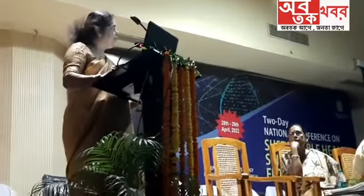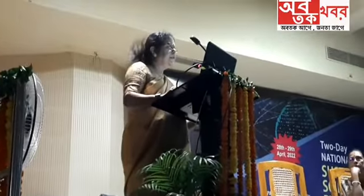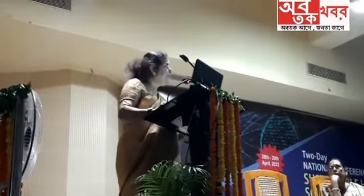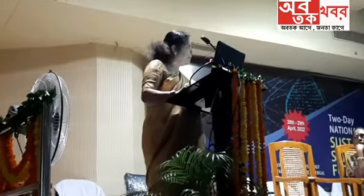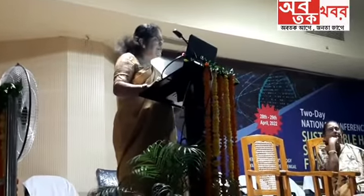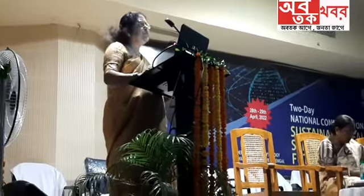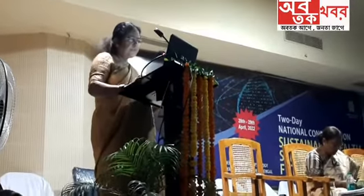There is a call from WHO for the elimination of cervical cancer by 2030, or to bring it down to very low levels. Hence, the mandate is that more than 70% of women should be screened, more than 70% of women should be vaccinated, and those with the disease should be given appropriate facilities, which should be enhanced for providing proper health care to individuals who are affected with the disease.